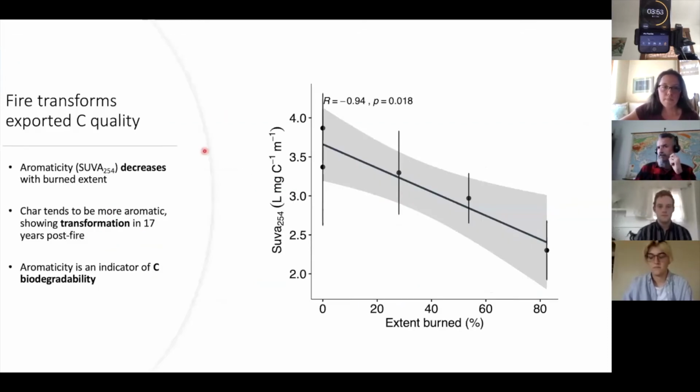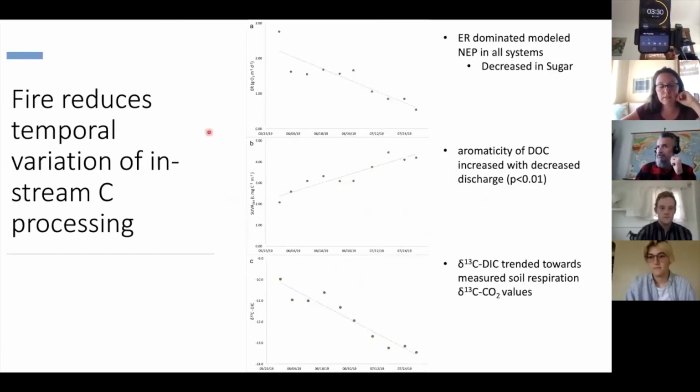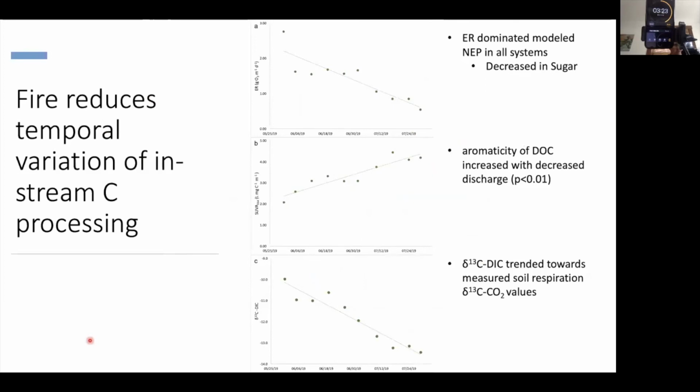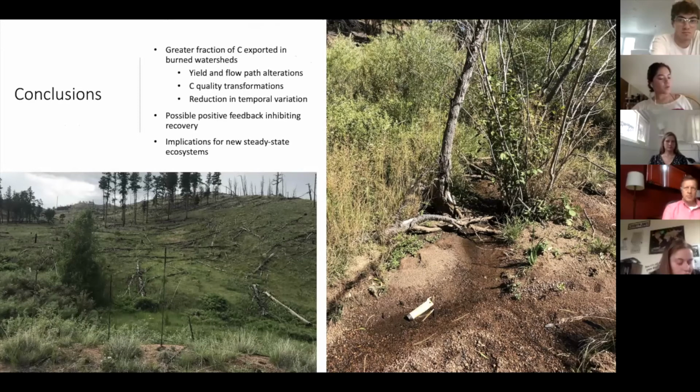So now that we know that most of the carbon is coming from terrestrial sources, we see that a difference in terrestrial source can change the aromaticity. I can't see the timer, but we can see that it changes the temporal variability as well as the source of where it comes from. Sorry, I don't know what time I'm at. Basically, all of this suggested that we are seeing a greater fraction of exported carbon within these burned landscapes, which could lead to a positive feedback, reducing the amount of vegetative recovery that can occur.